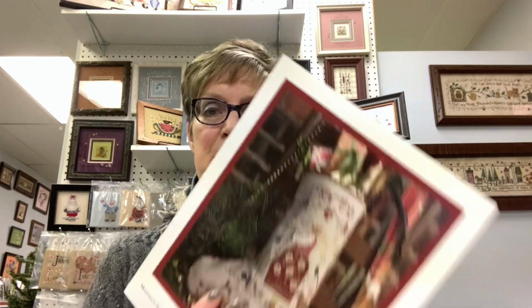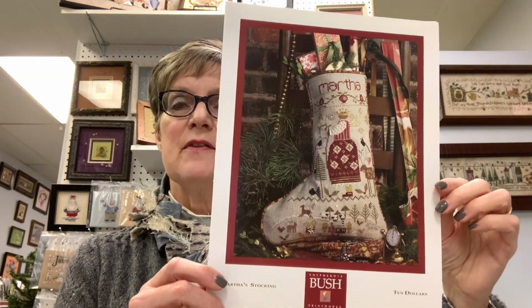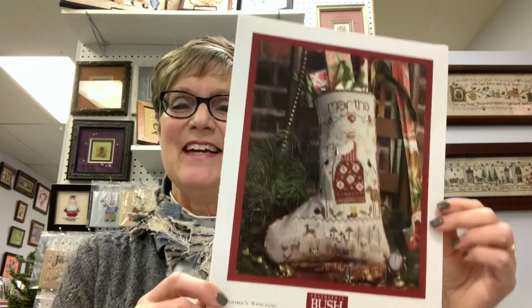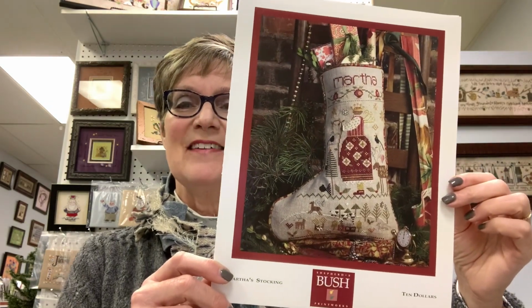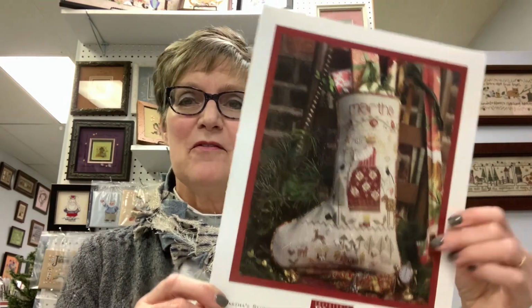All right, Shepherd's Bush has some new kits coming directly from them, but this came from the distributor. This is the latest stocking. They said it was ready before Christmas, but it just didn't make it to the distributors or the shops until after. And then they have an embellishment pack also available for that.